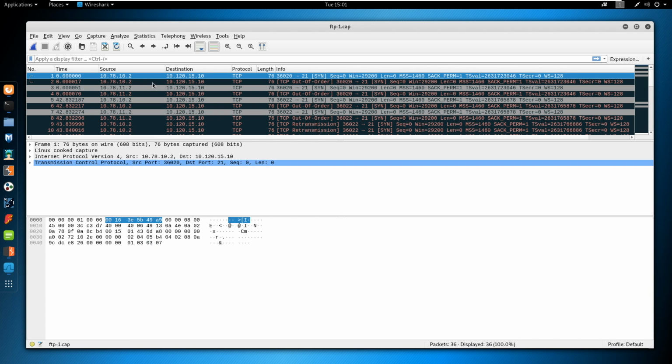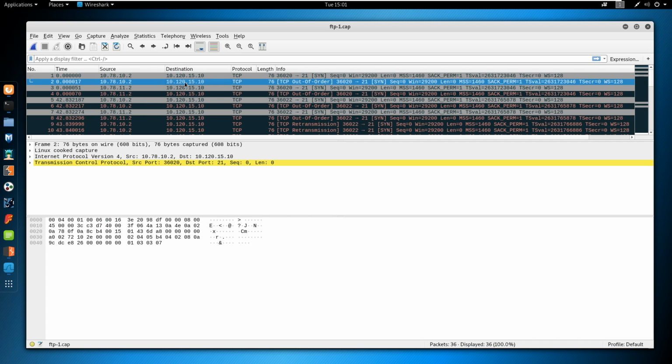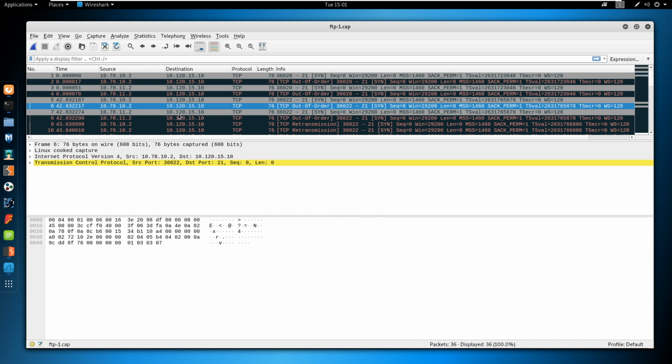So we can indeed see that we are getting FTP packets from 10.78.10.2 to destination 10.120.15.10, but we're never completing the handshake.